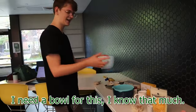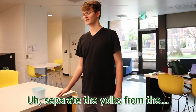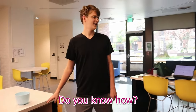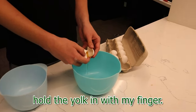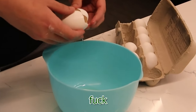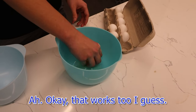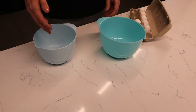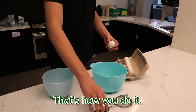I need a bowl for this, I know that much. Do you know what separating eggs means? Separate the yolks from the... Do you know what? No. I'm just gonna try to hold the yolk with my finger. Time to... It's very separated. Okay, that works too, I guess. There. Now, part two. Oh, that's how you do it.